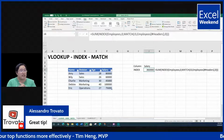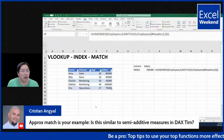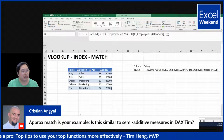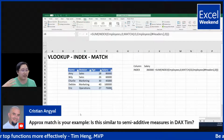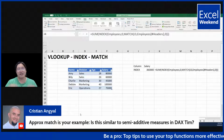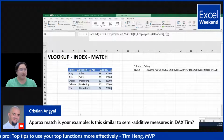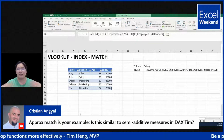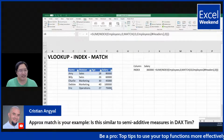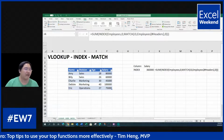Christian's asked a question: approximate match in my example, is this similar to semi-additive measures in DAX? To be honest, I can't answer that off the top of my head. I probably need to drill into that a little bit more myself. I'll be the first to admit I'm not a DAX expert. My game is really in the grid, in the formulae themselves, rather than working in DAX. I'm not the sort of person who knows all the 600 DAX functions and all the different M functions. I get by in DAX and Power Pivot. I get by in Power Query. But yeah, my real place is in the grid. I can come back to you and try and answer that question in the future if you like.